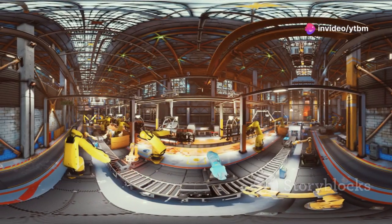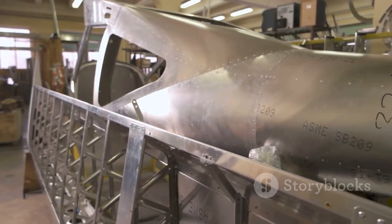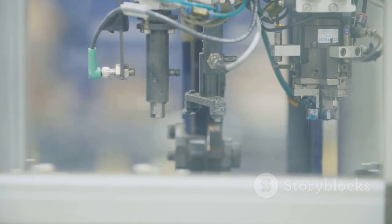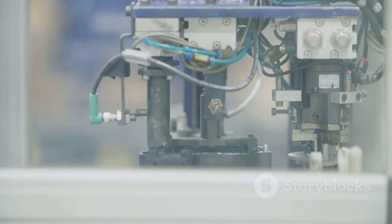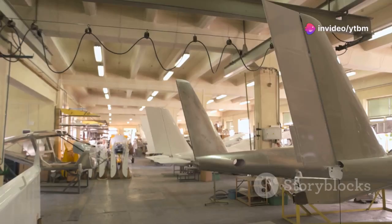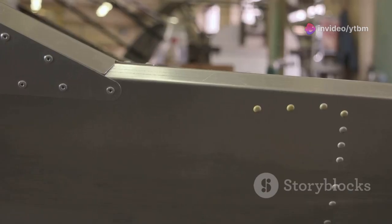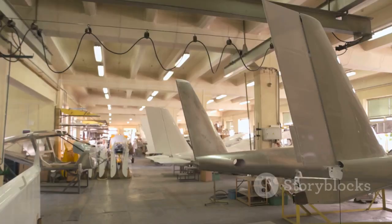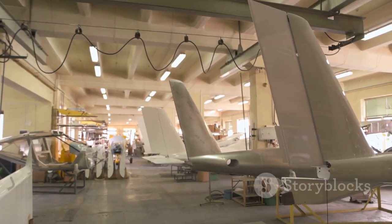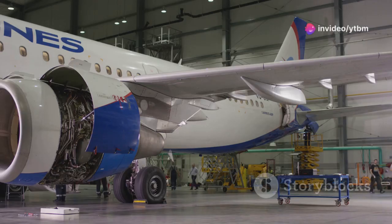From pieces to plane, the assembly line. The assembly line is where the airplane starts to take shape. It's a carefully choreographed dance of people and machines. Large sections of the aircraft are assembled separately. These include the fuselage, wings and tail. The fuselage is usually assembled in sections. These are then joined together using specialized jigs and fixtures. Think of it like building a ship in a bottle, except on a much larger scale.